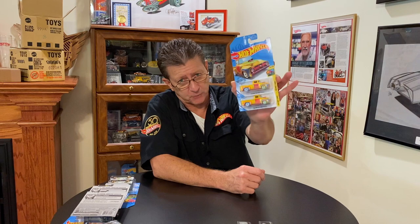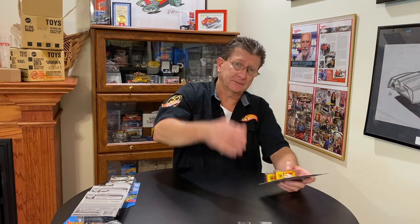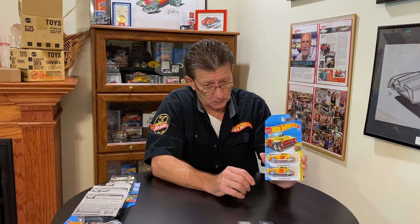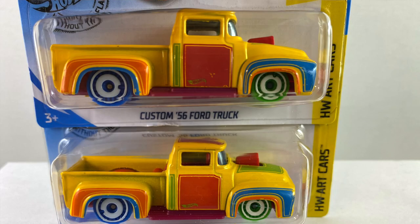Another one is the Treasure Hunt custom '56 Ford truck. And now you're going to say, oh yeah, you took all those Treasure Hunts. No, I didn't. I left them. Except that I took these two. Because if you look at this one, the door on the bottom one is orange, and the door on the top one is red, all right?